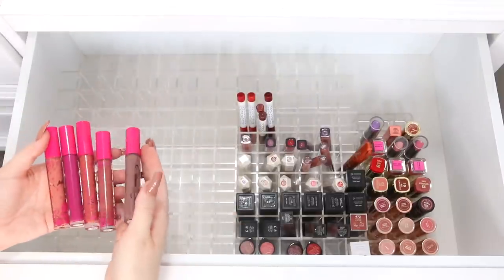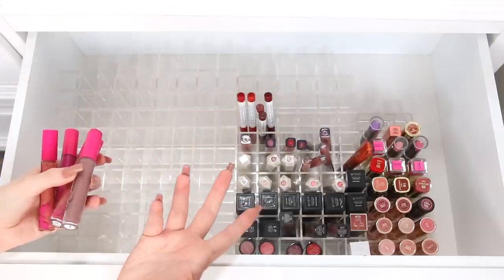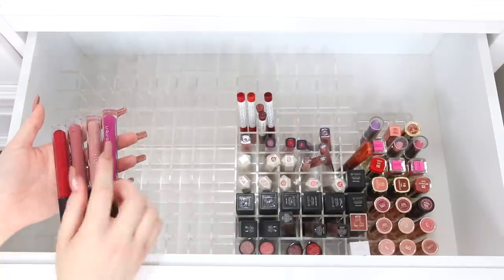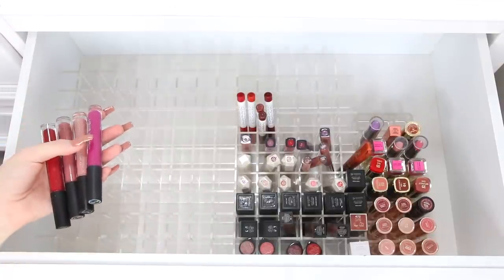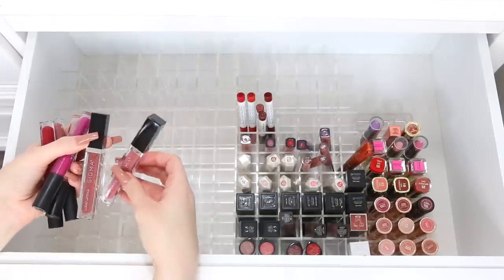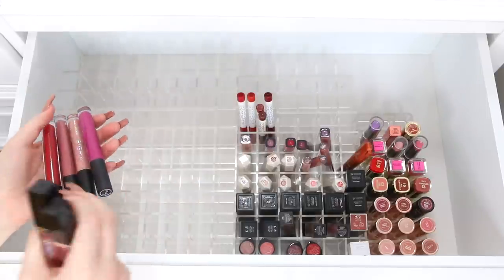And getting rid of these from Colored Brain. Again, I just know I've had them for a long time and they're expired. So I'll be getting rid of these liquid lipsticks from Sigma. They are just really old. Plus, I have a whole bunch of their newer released liquid lipsticks in this really gorgeous sleek packaging. So I'll be keeping all of those, getting rid of these.